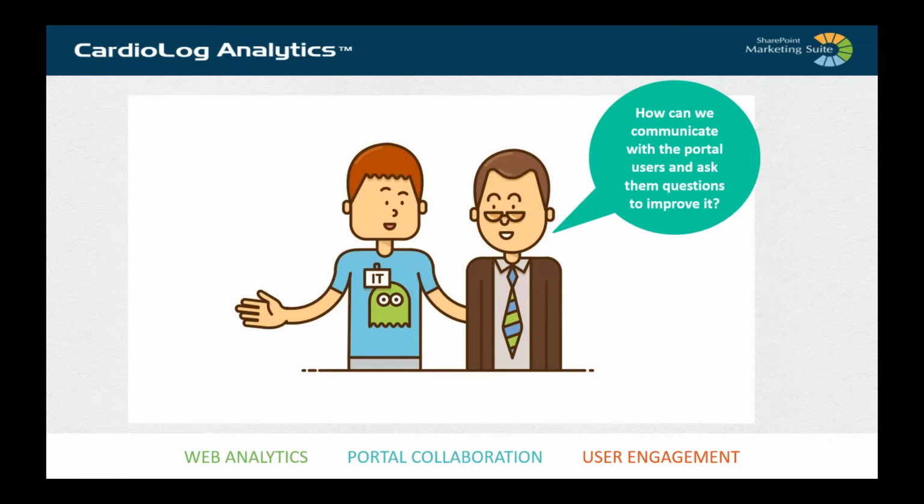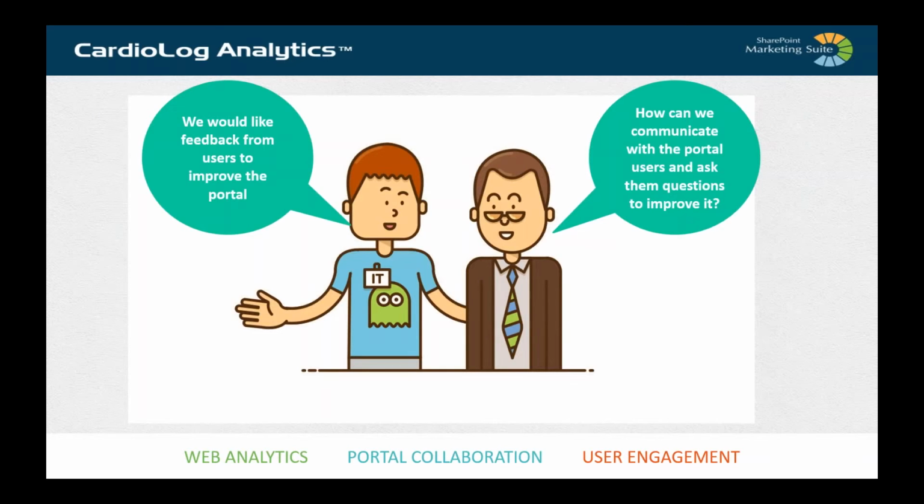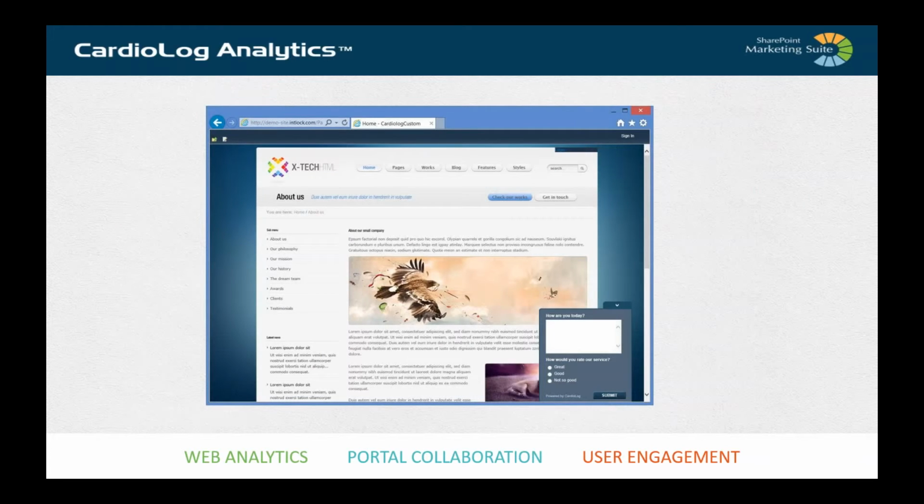We talked about being able to better communicate with our users, being able to ask them how are they using SharePoint, or how do they want us to improve the portal, and of course collect feedback as well. To do so, we can leverage surveys, on-page surveys within SharePoint, and right there ask our users what's working for them, what's not. And so again, the goal is to constantly improve SharePoint based on how it's being used, based on that feedback that users are providing us.